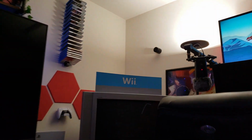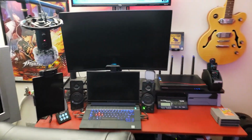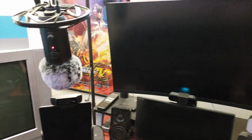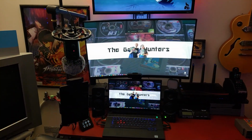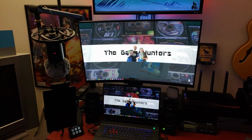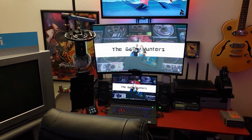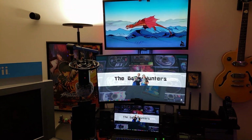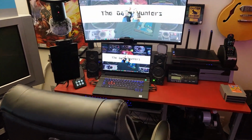And then, okay, moving over here, this is my PC setup. Let's see, let's get the screensavers back. Move the mouse. All right, so of course got Leaf and I, a little Game Hunters wallpaper. So this is basically my setup for content creation and for streaming. So it's all very specifically tailored to the use case that I need it for.